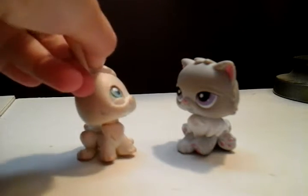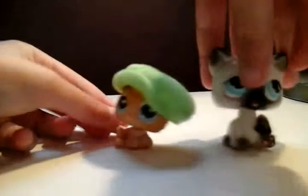Please get her away from me. So the last two from the... Don't touch. The last two from the cats are these.